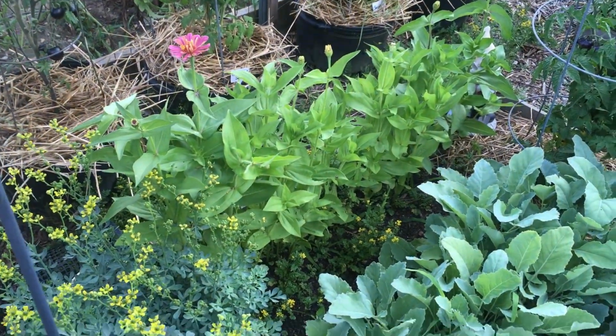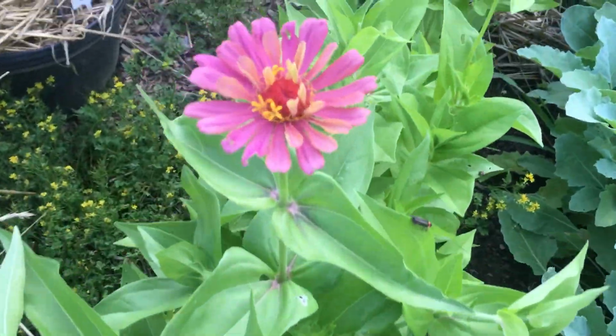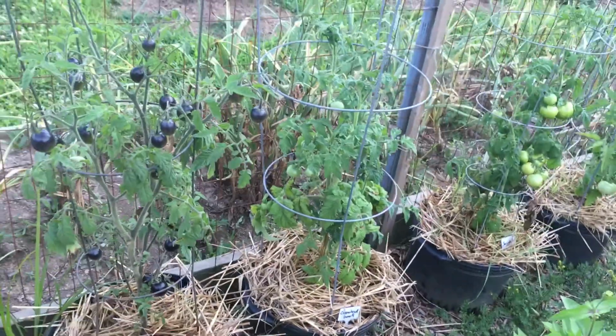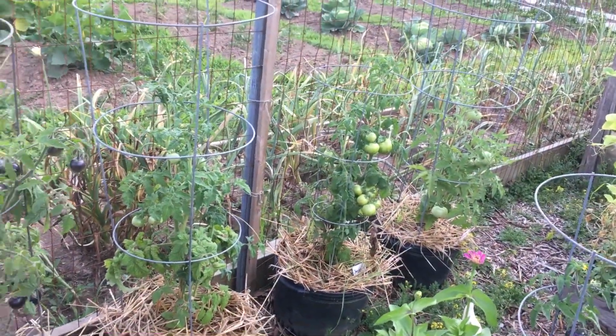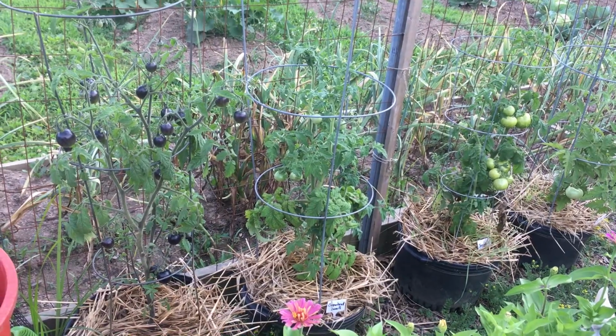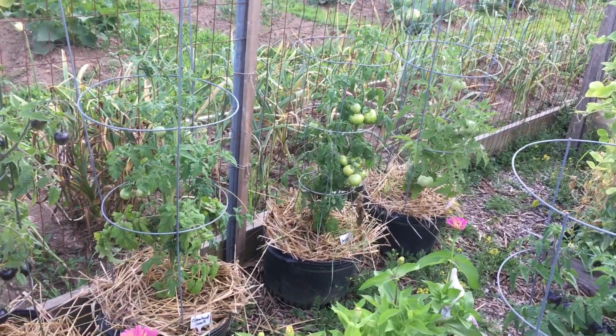My zinnias are starting to bloom. The rue is still blooming. There's the zinnias. And then here's my 4 dwarf varieties I have in buckets along the fence. My dwarf varieties are struggling this year down at the garden. They have tomatoes on them, but the plants really aren't that big.